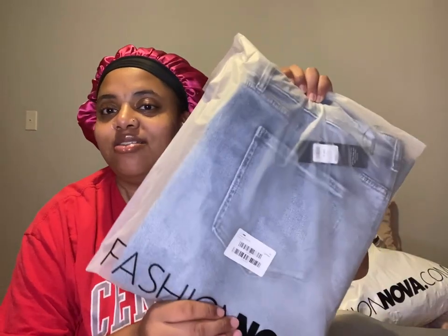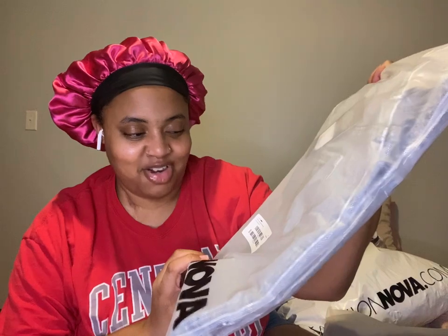So first is this All You Need denim maxi skirt. I want to make sure, should I say how much it is? Anyways, All You Need make some denim mini skirt. No, maxi. It's the wrong one that I wanted to get. So, it's long.